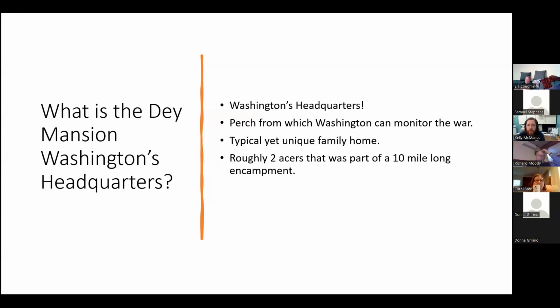So Dey Mansion, what is it? This is probably the most pertinent question to establish our background and setting. It's Washington's headquarters, one of many. Now, Washington would spend 3 months here in the year of 1780, and we'll talk more about the timeline and how that all connects a little bit later. But Washington's here for 3 months.